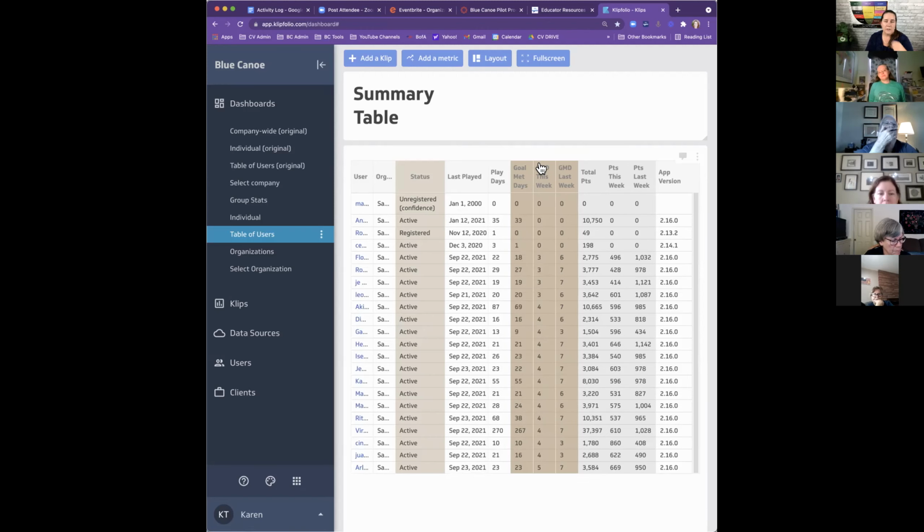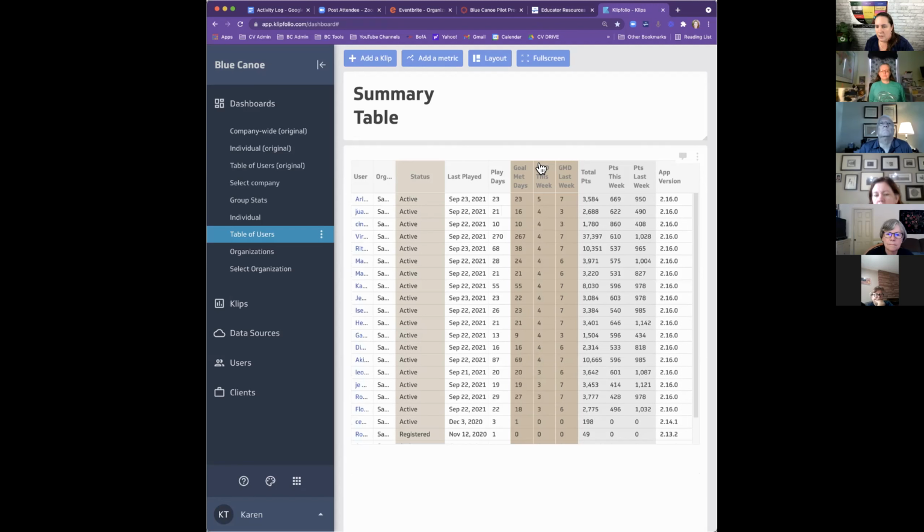Well, what is a goal? So in the app, we provide a daily plan called Today's Plan. And when you complete the plan, you meet your goal. So it's a way of talking about engagement. In this group, quite a few people have met their goal this week, at least four times, which is a really good minimum of engagement. We like to see sixes and sevens, but this isn't the end of the week this week.